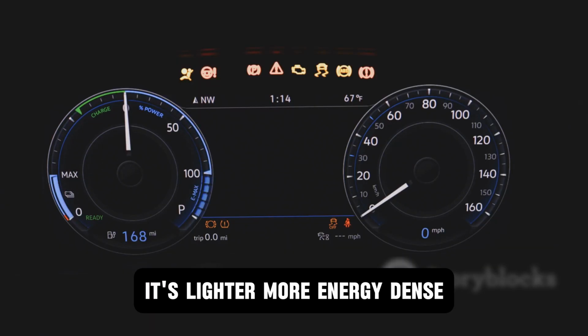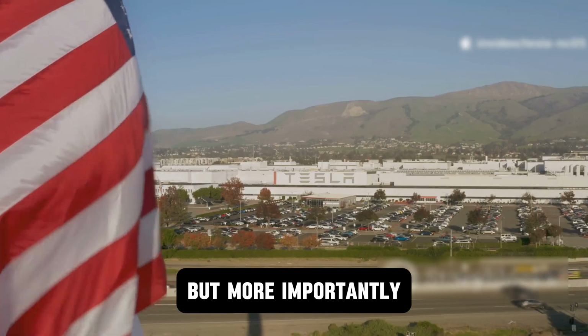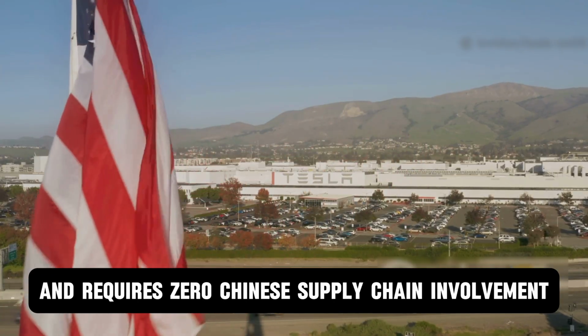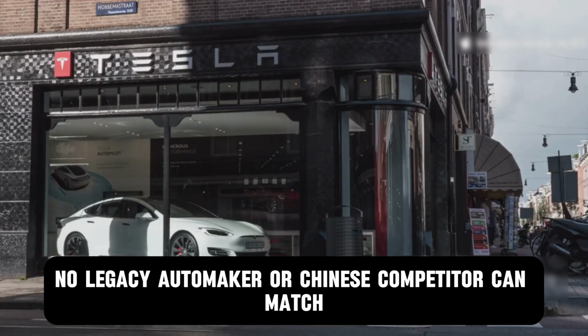At its core, NC05 reflects a complete reset in Tesla's battery strategy. It's lighter, more energy-dense, faster to charge, and radically cheaper to produce. But more importantly, it's fully compatible with U.S. manufacturing incentives and requires zero Chinese supply chain involvement. That gives Tesla a pricing edge no legacy automaker or Chinese competitor can match.